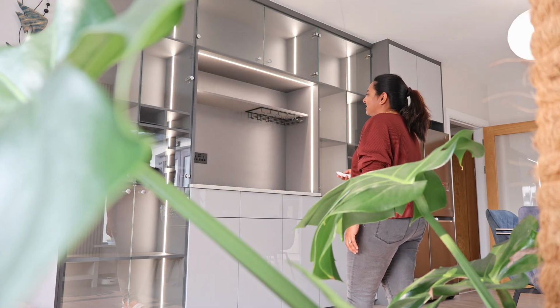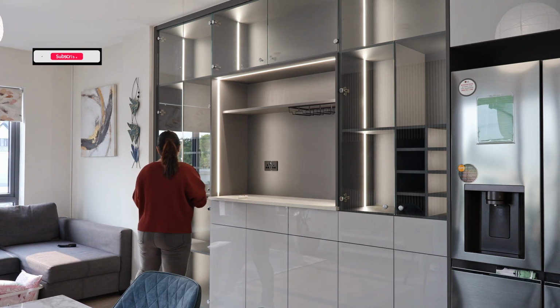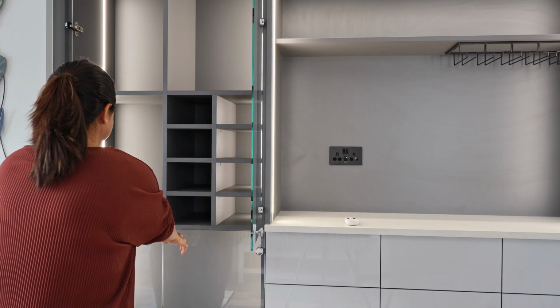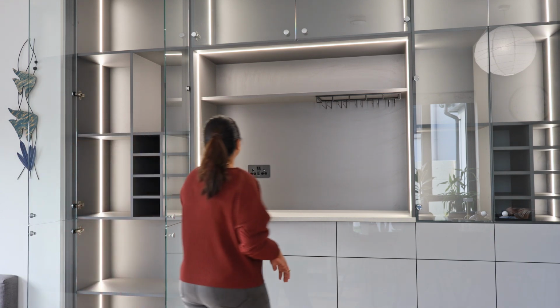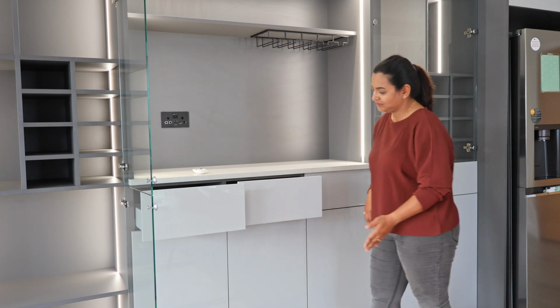The inlet cabinet LED lighting really elevated the entire space, making it feel brighter and even bigger. The moment the unit was ready, I couldn't resist thinking of all the ways I could style and decorate the space to keep it looking elegant and functional.